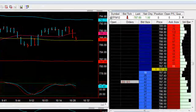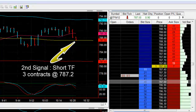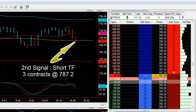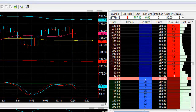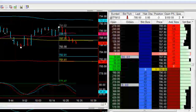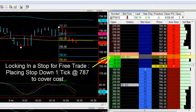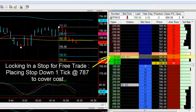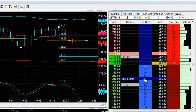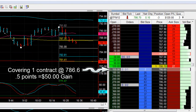And here we have our next signal set up. As you can see, our algorithmic colored bar indicator violating the yellow. Second signal, short the TFs, 3 contracts at 787.2, and we just got filled. For the TFs, I automatically put in a 1.5 point stop. In the interim, I did put on price extension lines here, and I'm reading the tape. I'm locking in a stop at 787, which gives a 1/10 of a point, 1 tick down, and basically it's a free trade. Okay, it's a free trade here, guys, including cost of commission.